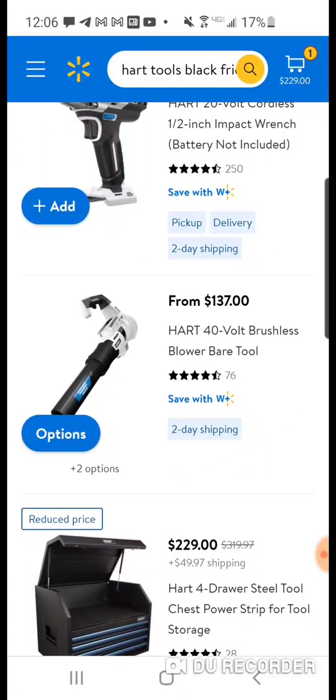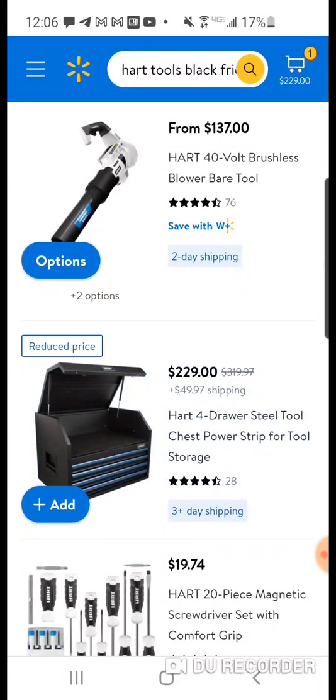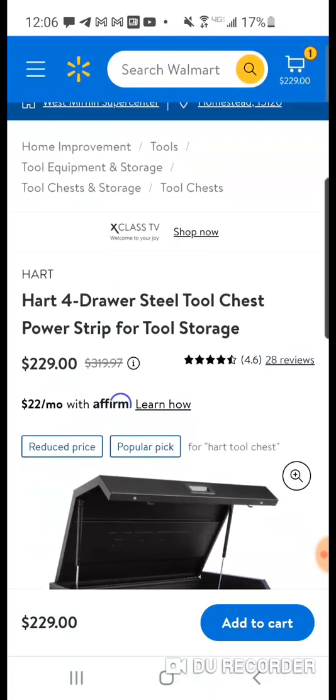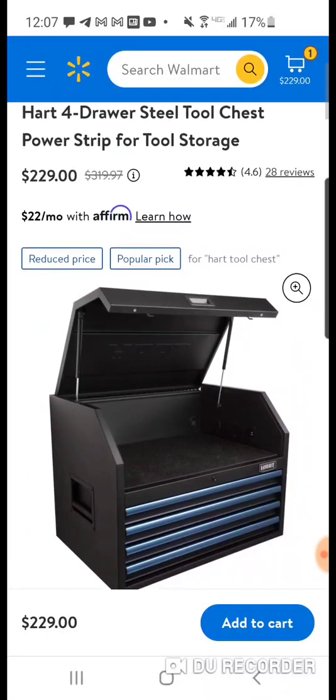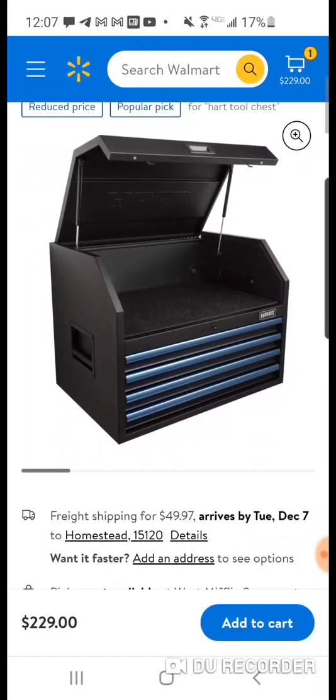I got one of their blowers, and it's one of my favorite blowers. They have like 3 different ones now. I don't have this one. Oh, this is reduced. Check this out. It's a good deal. Now they are charging $50 for shipping, which is very unfortunate because I would say $229 is a great deal for this.